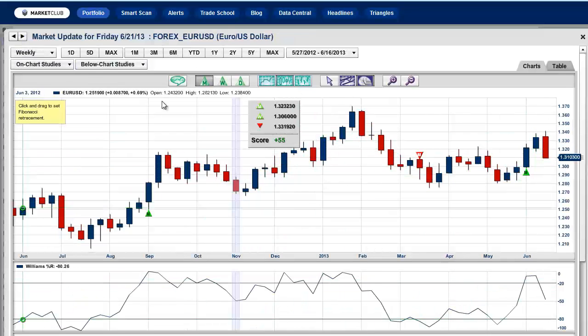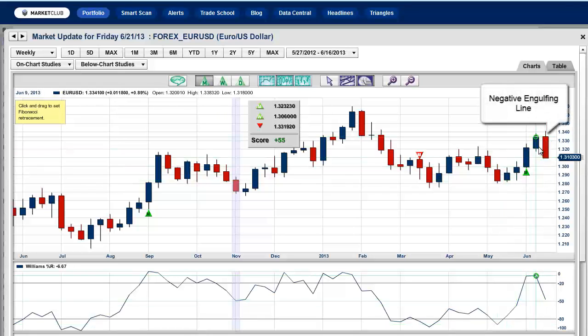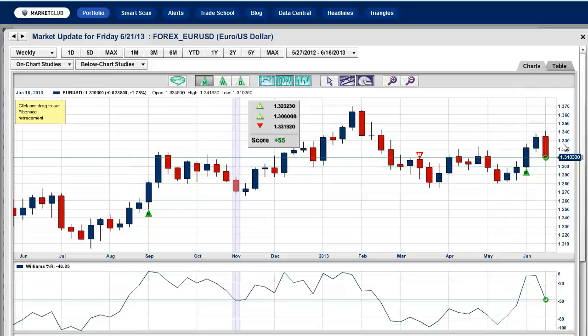So let's go to our next market. This is the euro-dollar. Euro-dollar put in a very, very negative engulfing line right here. It engulfed the previous week. If it closes lower next week, that's probably going to be a top. We were looking for this market to go to 136, which is right here. But this is sort of a little bit negative in our opinion. So we'll have to see how that plays out.